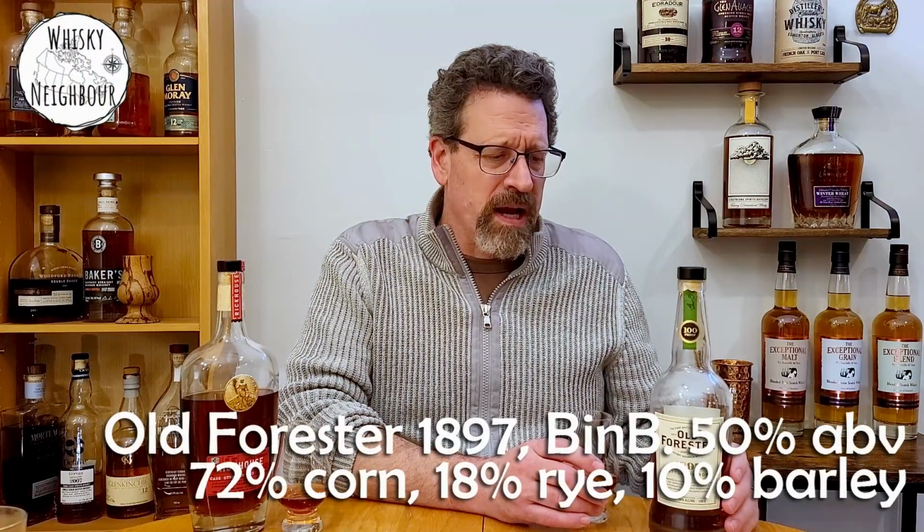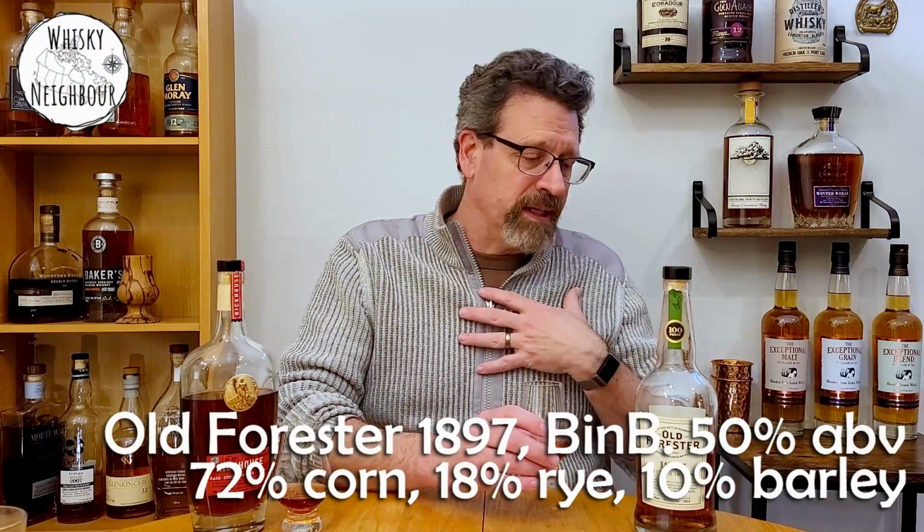So, for cask strength, 51.5 is a little bit low. And when I was thinking about what I should compare it to, I thought, well, I had on the shelf the Old Forester 1897 Bottled in Bond. Now, I know that's only 50%, but 50, 51.5, I'm like, that's actually pretty close. And we've got a similar rye, right? We've got about 18%, but there's 10% malted barley, so they must take that out of the corn, so 72 corn, 18 rye, and 10% malted barley.